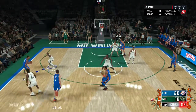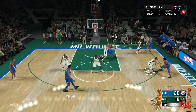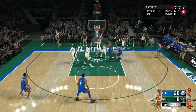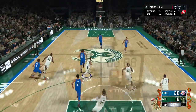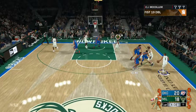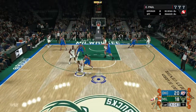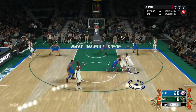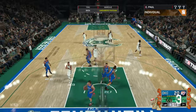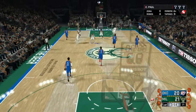Ingles kicks to Teague. Oklahoma City moving the ball around. Here's Hart. No good on that one. And Milwaukee will come the other way. Paul outside. Back to McCollum. Beyond the arc. Good, and Paul gets the assist. And it's 8 points for C.J.